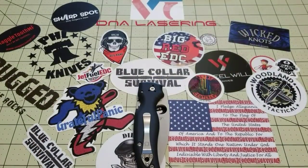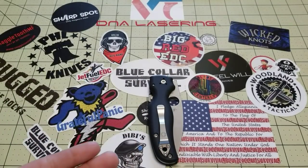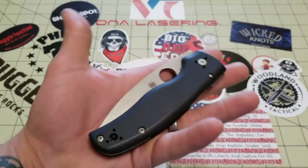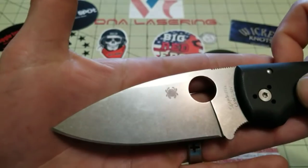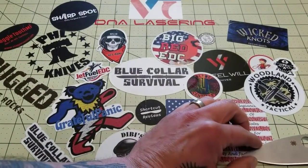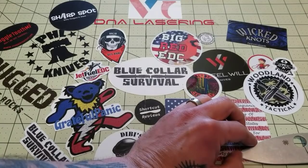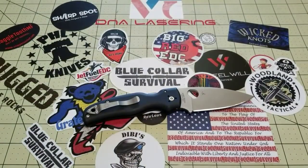$187 price point. I don't think it's that bad for what you get. It's a very well done knife for just the overall look of it and the giant chunk of S30V you get. This is really a big blade. At its widest point, it's almost 1.5 inches wide on the blade. So you are getting a chunk.